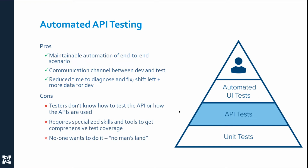But we see that folks are really hesitant to move into API testing because it has technical complexities, barriers, insufficient tools in the market, and also it requires a high level of skill to understand how these APIs work. So it really turns into a no man's land, and that's where we can really turn to AI to help us out.